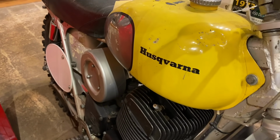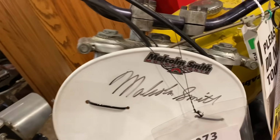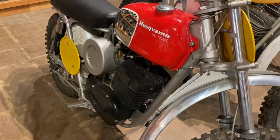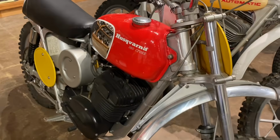I was out near Corona, California. I had an opportunity to go to Malcolm Smith Motorsports many times. Oh, look at that, autographed as well. Look, front Malcolm Smith Motorsports. There we go, 1973. Piece of history. And over here we have another Husqvarna. This one, a 1971 360.